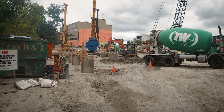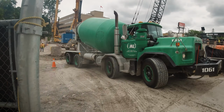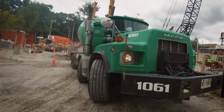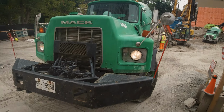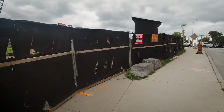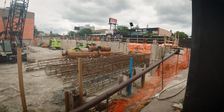There used to be a big cinema here called Humber Cinema. Let's keep walking. Back in the 80s, a really popular cinema here. And let's step on these stairs here. Back in the 80s, it was a very popular cinema here that no longer is.